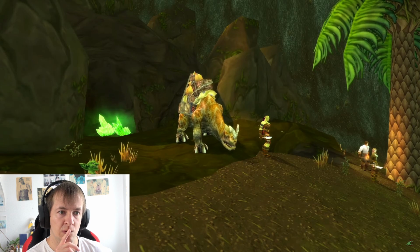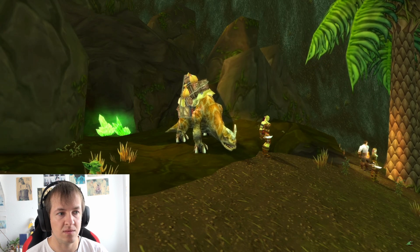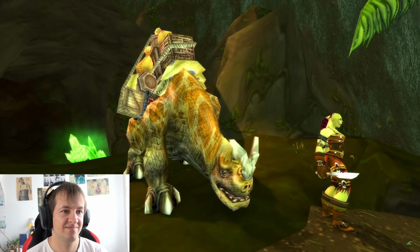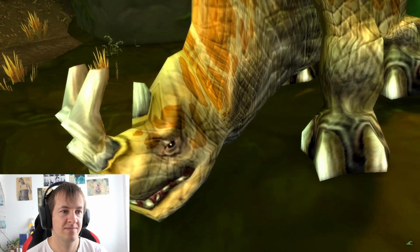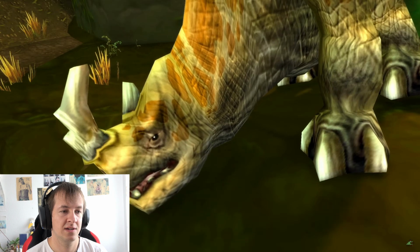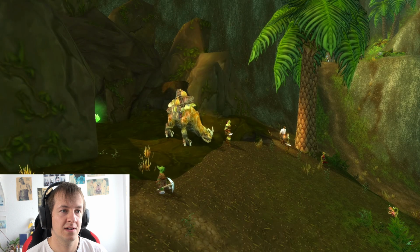And number 1 is Dodonga, the Kodo in the Ungoro crater. And in classic WoW, Dodonga gives you the quest Dodonga's Hungry, and you have to bring her 15 blood petal sprouts. Dodonga is also very likely a reference to the original Legend of Zelda game. The wise man you find in the dungeon says something along the lines of, Dodongo dislikes smoke, and if you go to one of the NPCs by Dodonga, they say, I know, Dodongo dislikes smoke.